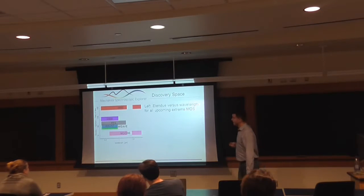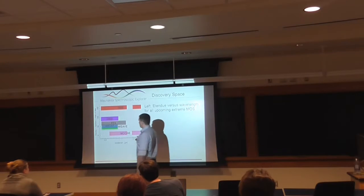Graphically, this is what they look like here. This is the wavelength range that you covered, just to show. These are 4-meter class things.